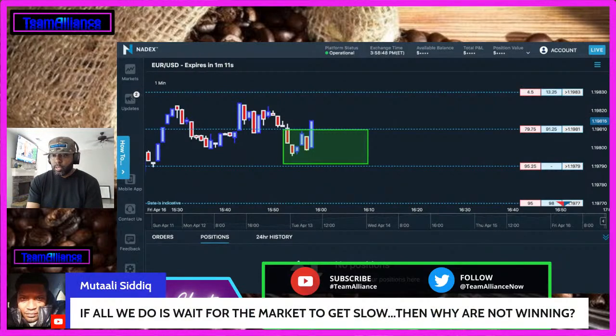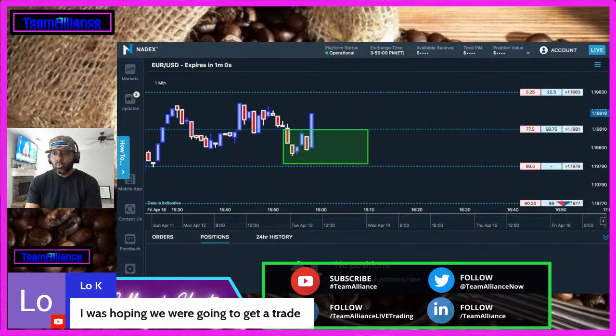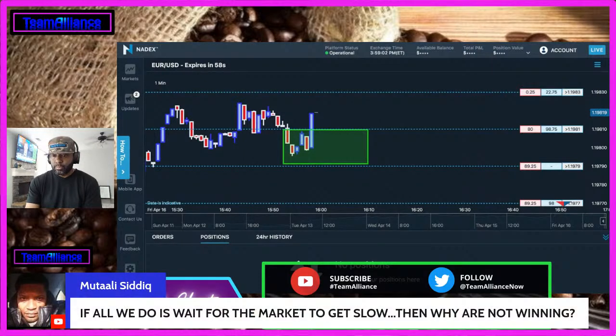This is a good point right here. Yeah, because this is one of the things that they like to say, right? Sadiq said, if all we do is wait for the market to get slow, then why are you not winning? Exactly. All you gotta do is wait for the market to get slow, and then you'll win. That's it.